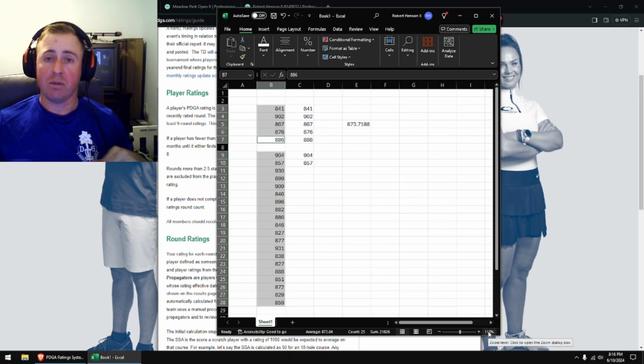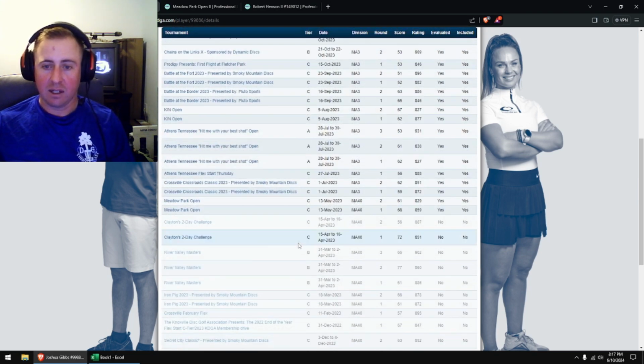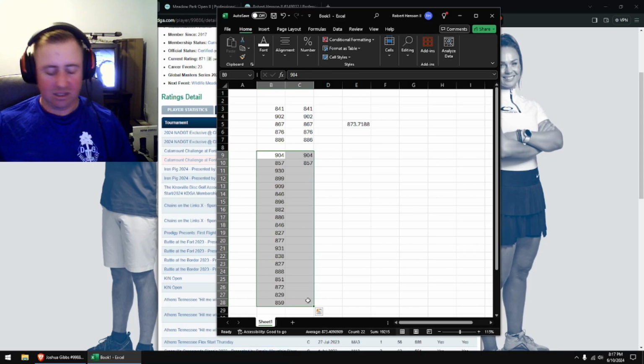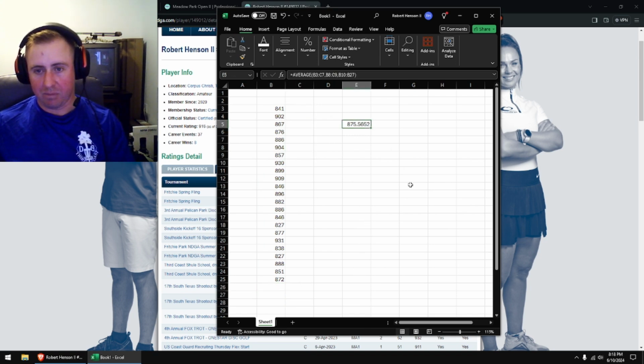And make sure to remove the rounds that are falling off. So let's double check. That's one thing. I was so proud of my calculation that I didn't even check to see if anything's falling off. May 13th, and this is May 25th. So that changes everything actually. 829, 859 fall off, which means we'll delete this, doesn't even matter.